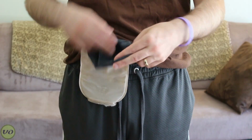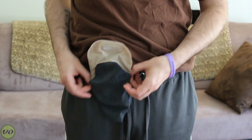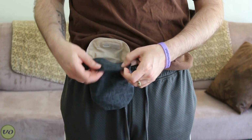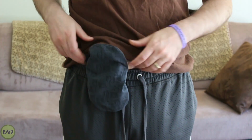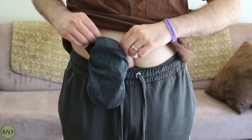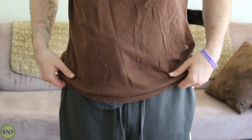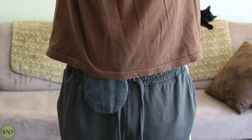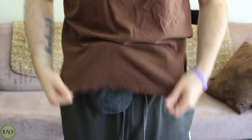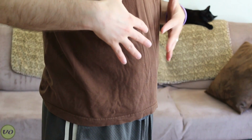Now, if you're an ostomate that likes to wear your appliance over your clothes, pouch covers are a really nice way to give your pouch a little bit of style. Now, they do add a little bit of bulk, so if you're going to be wearing them underneath your clothes, you'll probably notice your appliance more than if you didn't have a pouch cover on. Now, if you're an ostomate that likes to wear transparent pouches, pouch covers really help to conceal the contents of your pouch from those around you.